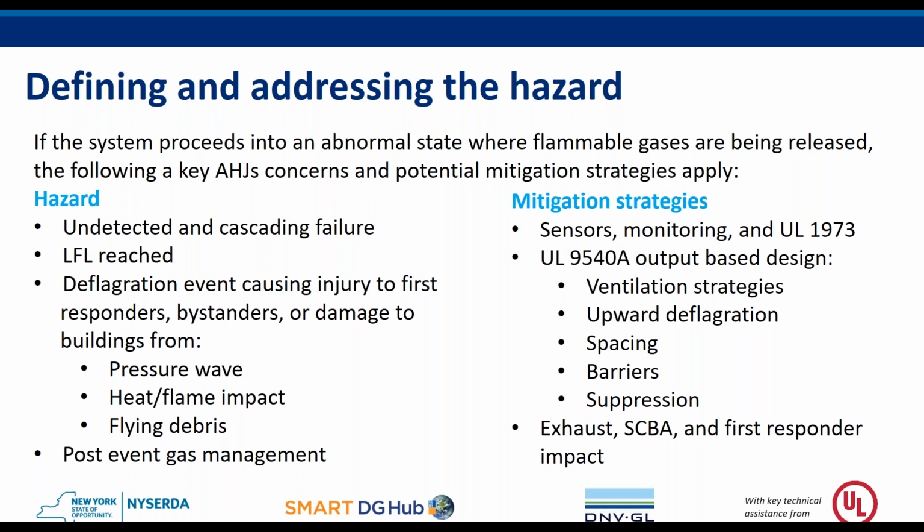for the explosion topic itself, recognizing that there is some overlap between all of these topics, and understanding that there is heat and flame that needs to be considered for flame spread, but also that it impacts the explosion analysis. So on the right-hand side, you can see the mitigation strategies that were discussed and considered.